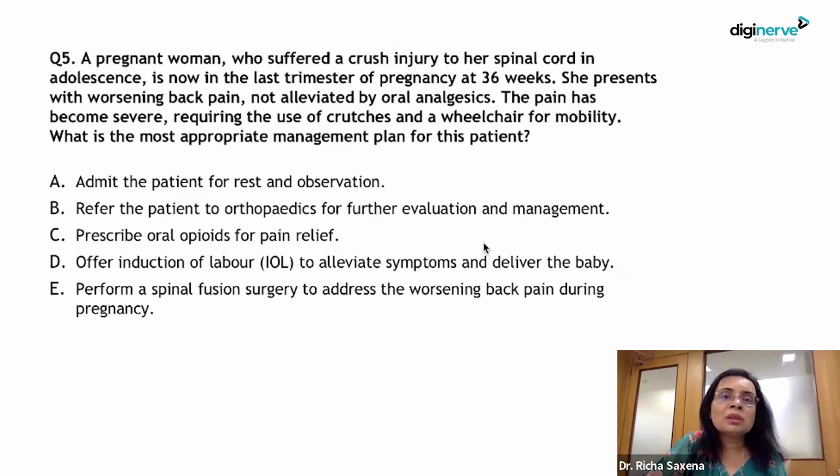Orthopedics referral is important because you can prescribe her oral analgesics, but she is not responding to that also. So obviously, if some intervention needs to be done, only an orthopedic surgeon would be able to recommend it or go ahead with it. So it is important to take an orthopedic consultation in this case.